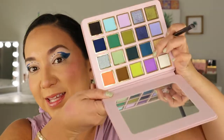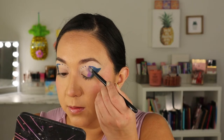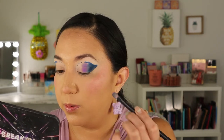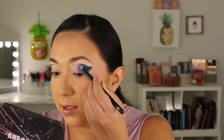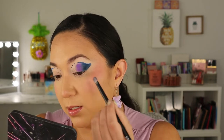So now I'm gonna take the same flat shader brush and clean it off and go into the shade called Pixie. And I'm gonna use that in the center. Here, and I'm just gonna put that in the middle, filling out the space and concentrating it just in the center. Oh my god, this is also super pigmented, and I'm having hardly any fallout from these shades, and I'm not even really dusting off the excess. And look at that beautiful pigmentation.